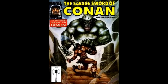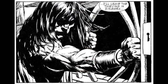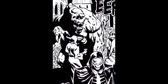Then there's issue 185, Mask of the Demon, which was quite an M.R. Jamesian Cast in the Runes type story, also great artwork and a neat little tale as well.